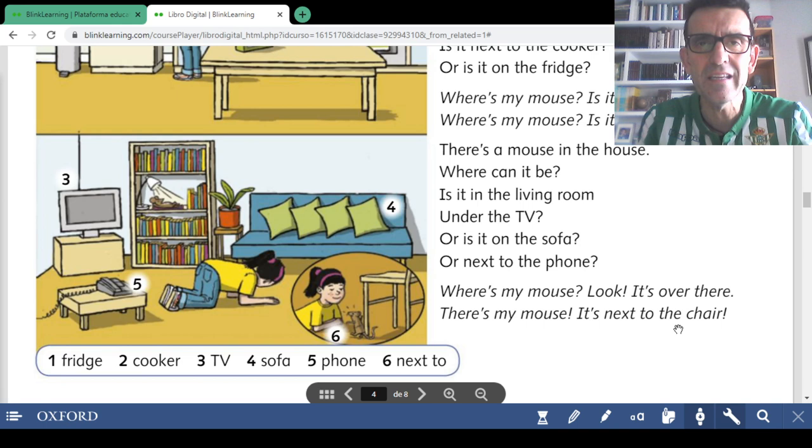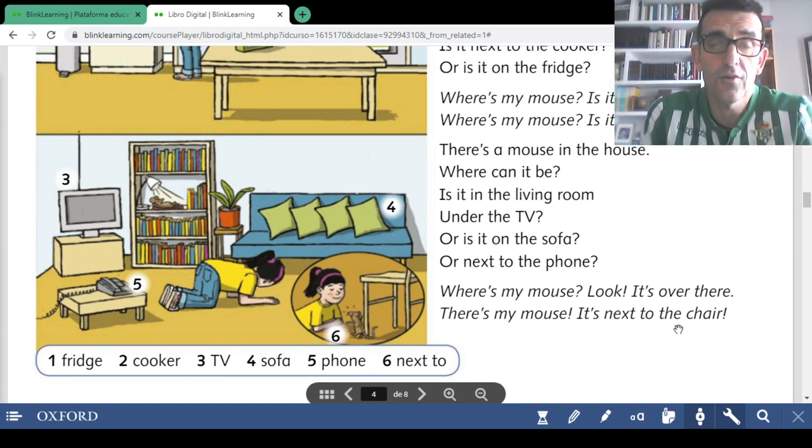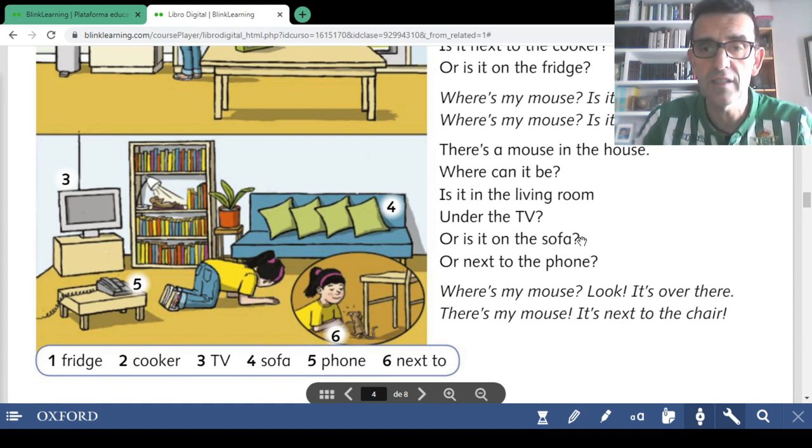Now, if you need another listening of the song, you go to your digital book and you listen to the song again, okay? If you want to sing it, I think it's good because you learn pronunciation of the words. Si la repites y la cantas otra vez, la pones en tu libro digital, y te va a ayudar bastante a la pronunciación. La canción no es una maravilla, pero nos ayuda a pronunciar el nuevo vocabulario, ¿eh? We learn the new vocabulary singing this song.